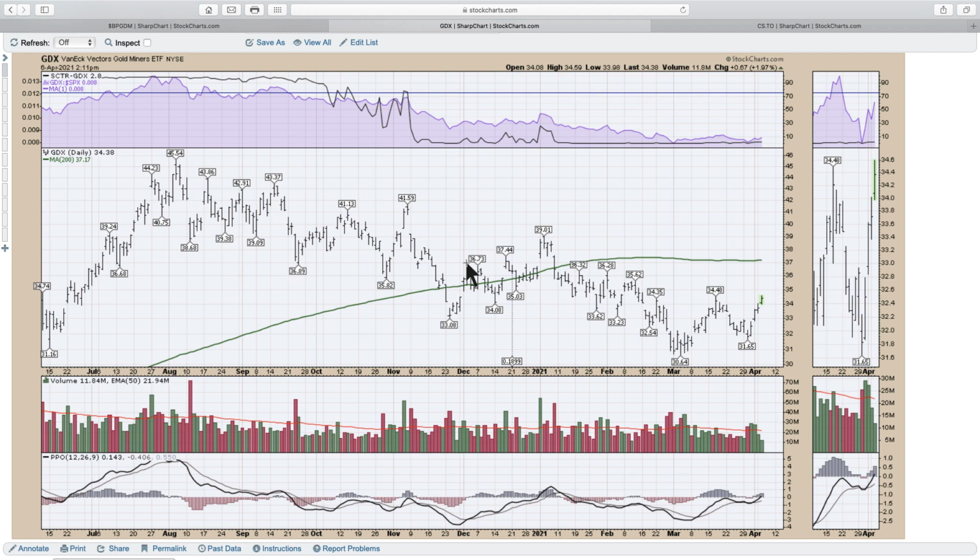So here's the Gold Miners ETF, and you can just see today starting to break out to new highs. And one of the reasons I particularly like this setup was that the PPO made a nice higher low here and looks like it turned up and wanted to go higher. So that was a good thing for me.